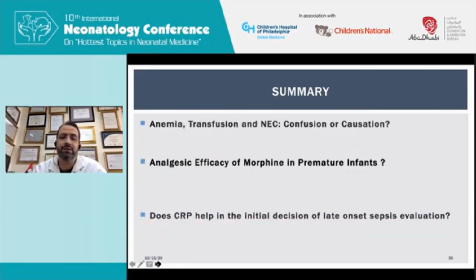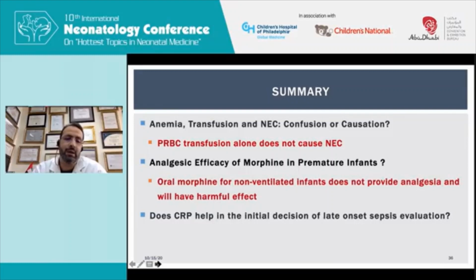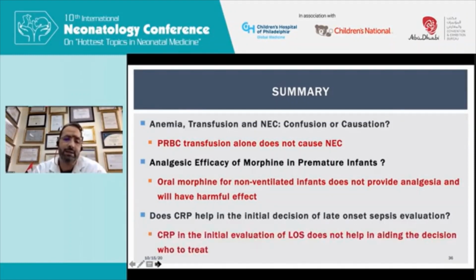And in anemia and transfusion, is it confusion or causation? In fact, RBC transfusion alone does not really cause NEC. Oral morphine for non-ventilated babies does not prove to provide analgesia and will have harmful effects. And a CRP initial evaluation for late onset sepsis does not help in aiding the decision on who to treat.